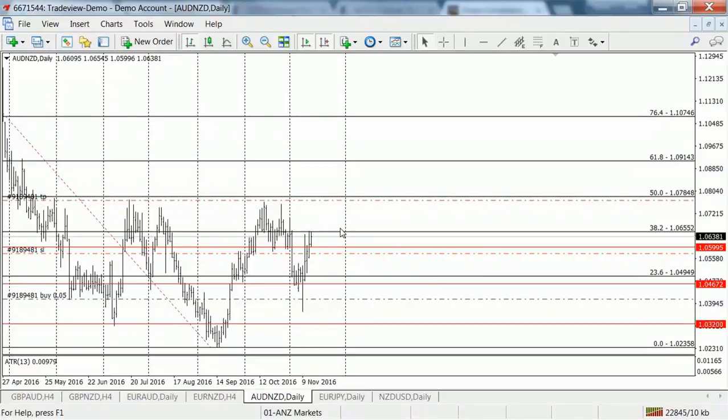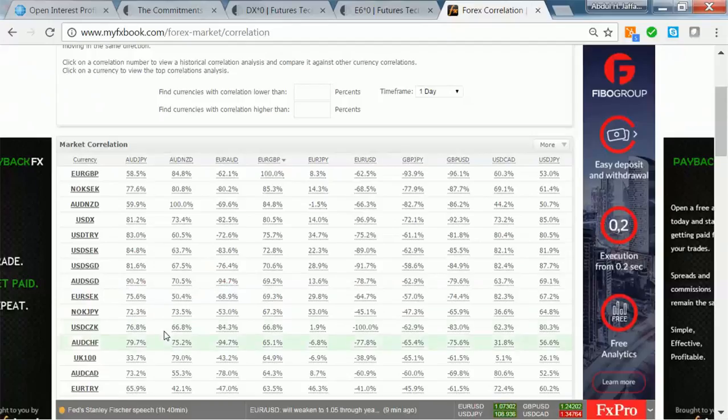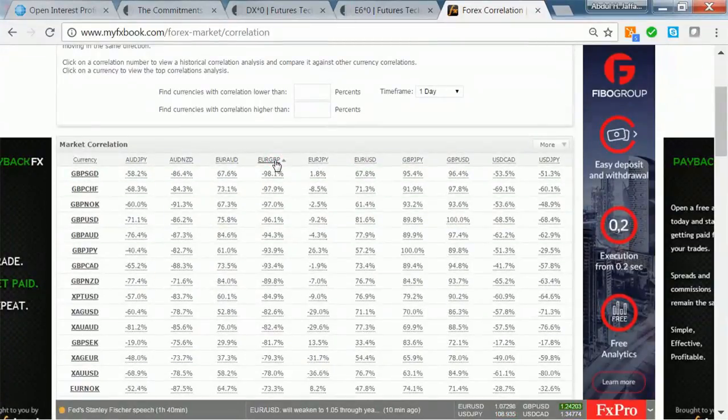So what is next? If we look here, let's look at the negative correlation. The next thing is pound Swiss, pound Sing dollar, pound Swiss, pound dollar, they will go down. This is pound dollar. If euro pound is going to rise, it means all of these will go down because of their negative correlation.